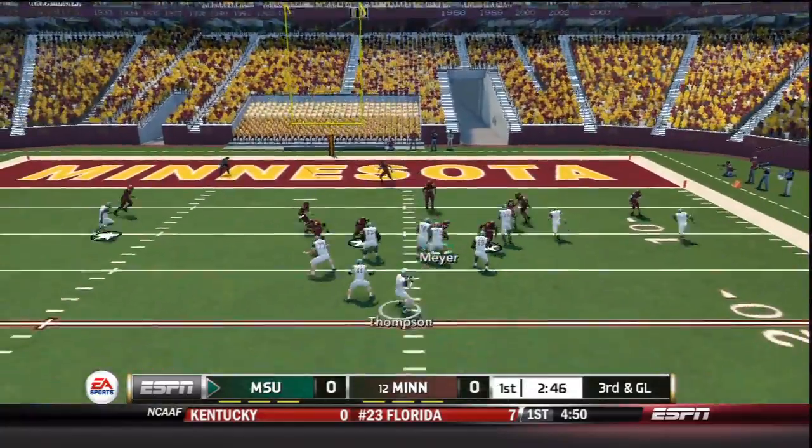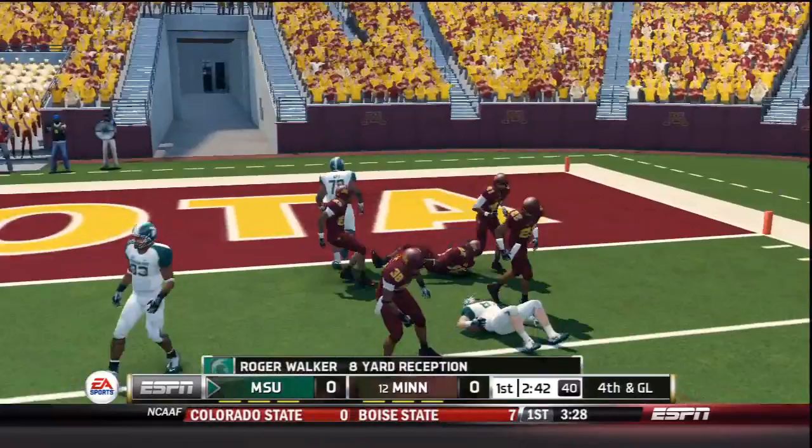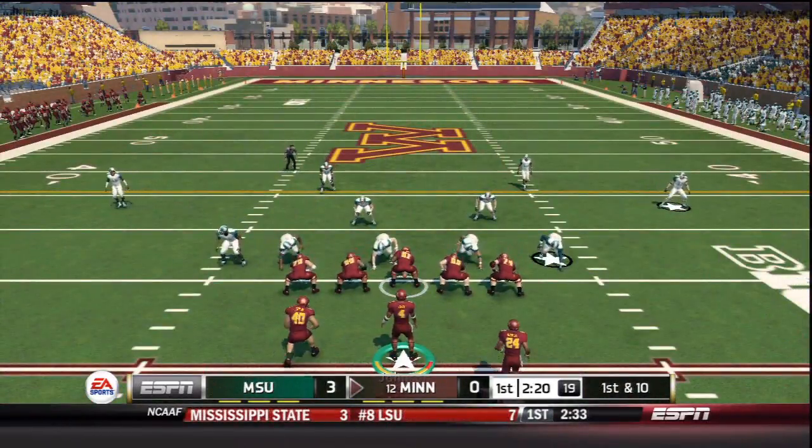Minnesota trying to force a field goal. Thompson from the shotgun. Underneath to Walker and put down at the 4-yard line by Andre Gaines. And Minnesota's defense holds in the red zone.